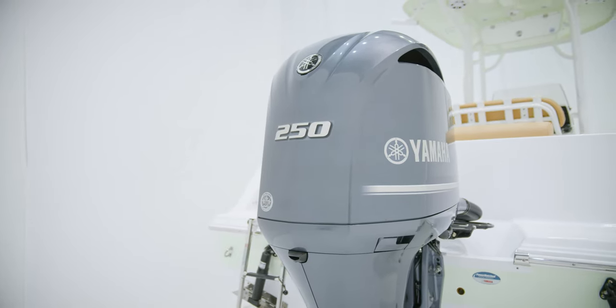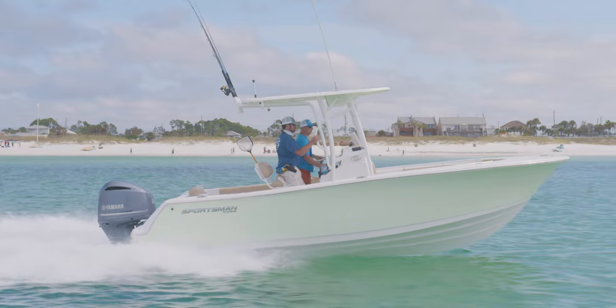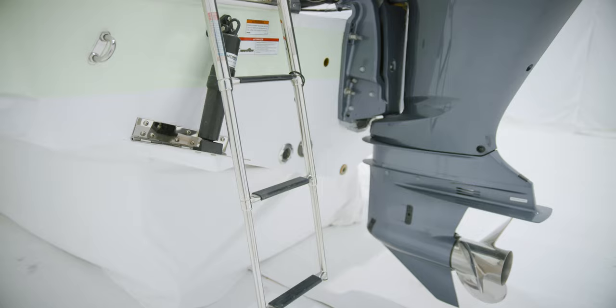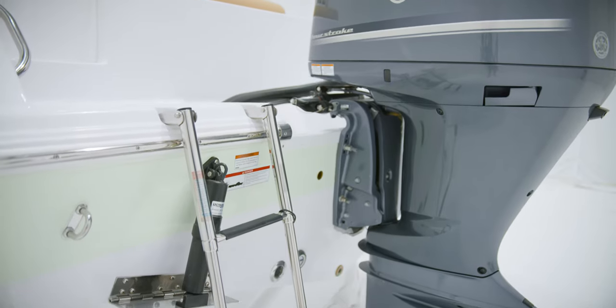Let's talk about the power options on this model. We offer 200 and 250 horsepower packages in mechanical or digital throttles, as well as the VMAX SHO. Boarding the boat is a breeze thanks to the integrated swim platform area, which includes a recessed three-step ladder.